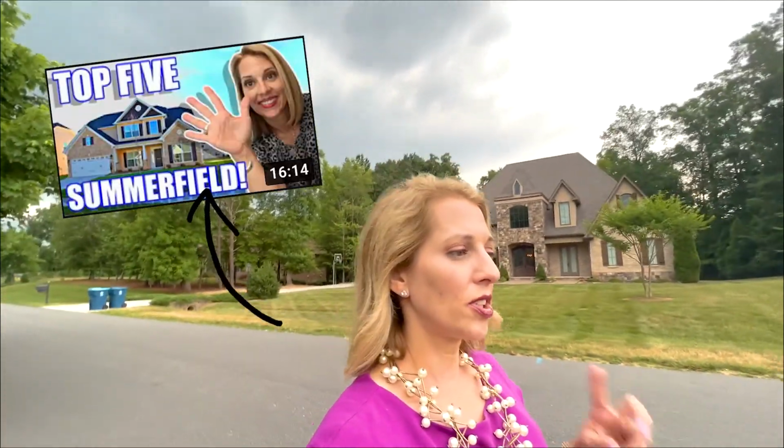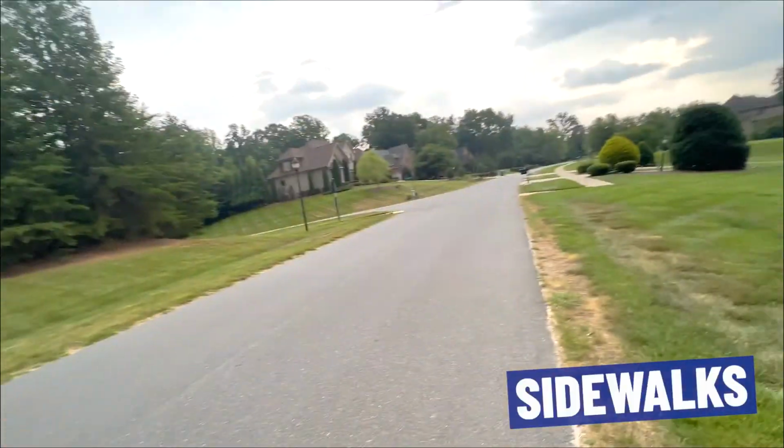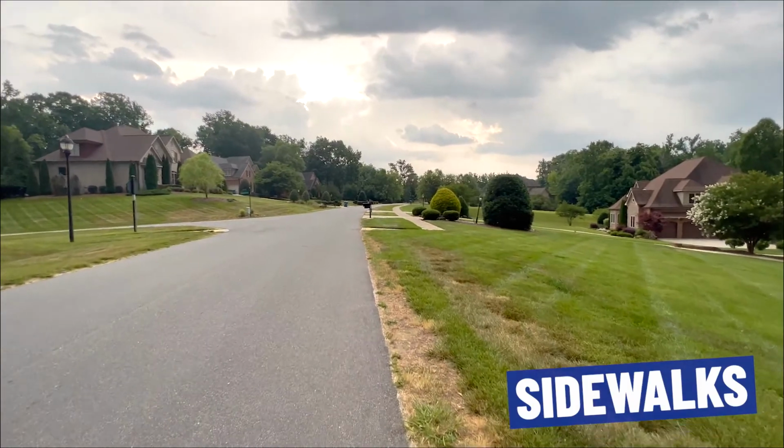You can go check out the other video on Summerfield, and you can see how close everything is nearby. But well, here's some sidewalks. They must be slowly adding them in through the neighborhood.